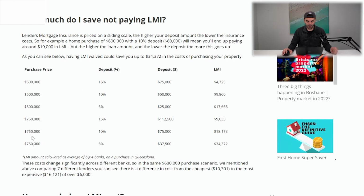Well, looking at, for example, a $750,000 property with a 5% deposit, the insurance that you'd otherwise be paying is $34,000. Equally, with a 5% deposit on $500,000, it's $17,000. So what that means is that insurance is usually added on top of your loan. Well, in every case is added on top of your loan. So you're paying interest on that, plus you're paying repayments on that. What that means is over a 30-year term, you're effectively paying double. You're paying 17 grand for the principal, plus it works out to be 17 grand in the interest that you have capitalizing and compounding over the 30-year term. So it does equate to a fair bit of cash that is of cost to you.